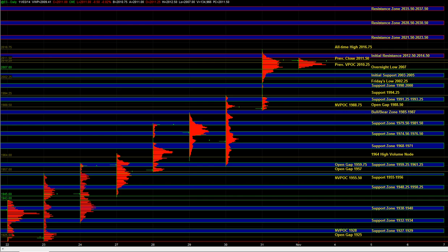So the main resistance that we have heading into the open is 12.5 to 14.5, and if that gets taken out, then we have the all-time high at 1675, and at this point a breakout above 12.5 to 14.5 will likely end up resulting in a new all-time high and a push up towards 21.5 to 23.5 and potentially higher. We have to keep in mind that there is no hard resistance above 1675.